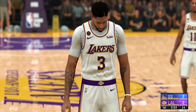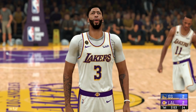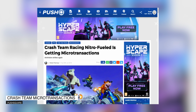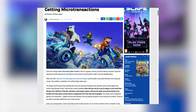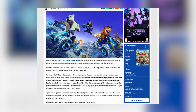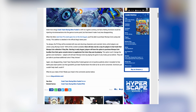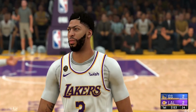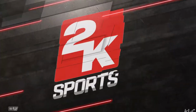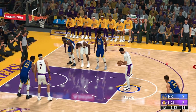A perfect example of this, particularly from one of the more egregious publishers out there, was Crash Team Racing Remake, published by Activision. It was a game that released initially to really good reviews, but 1 month later they decided to introduce microtransactions, despite the fact that the developer had specifically promised before launch that that wouldn't be the case. And this is just it. It really does start to bring into question the sorts of expectations we now have around the review process.